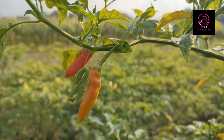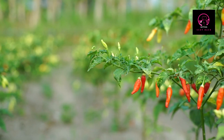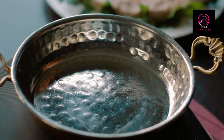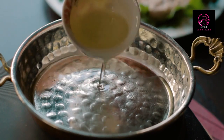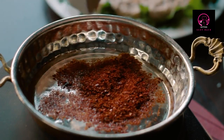Let's explore the vast applications of cayenne pepper in different cuisines. In Indian, Mexican, and even some Italian dishes, this spice is a staple. Whether added fresh to a stir-fry, sprinkled into soups, or mixed into dressings, cayenne can elevate your culinary experience.